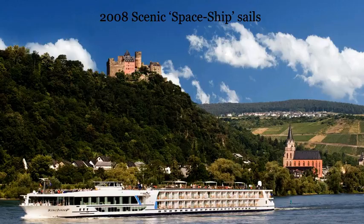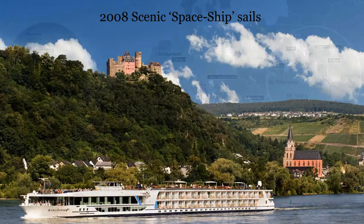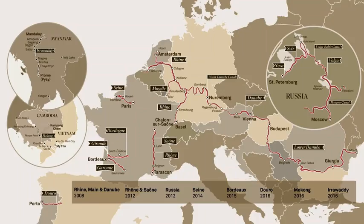So in 2008, he started building ships, and now today you can see the timeline at the bottom there. This year we added the Doral, Mekong, and Irrawaddy.